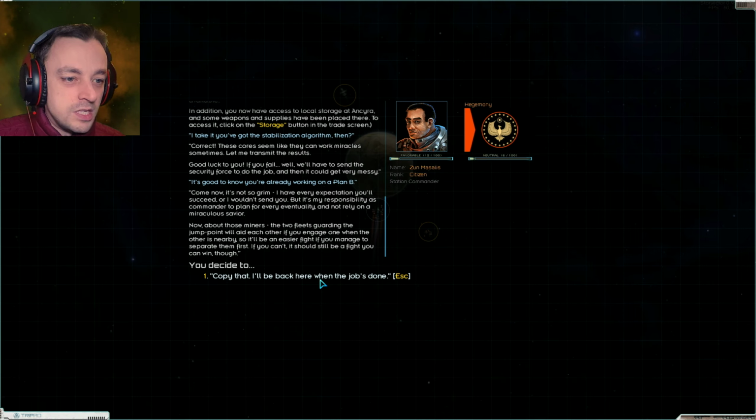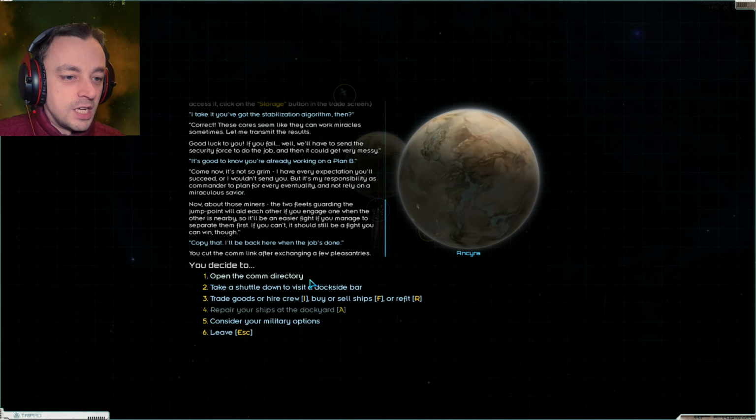Now, about these miners. The two fleets guarding the jump point will aid each other if you engage one when the other is nearby. So it'll be easier to fight if you manage to separate them first. If you can. It should still be a fight you can win, though. Copy that. I'll be back here when the job's done.